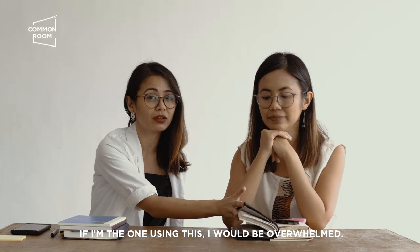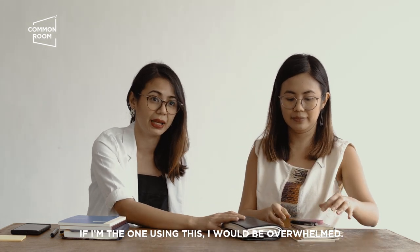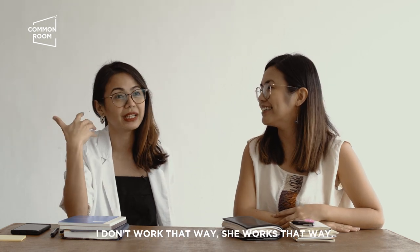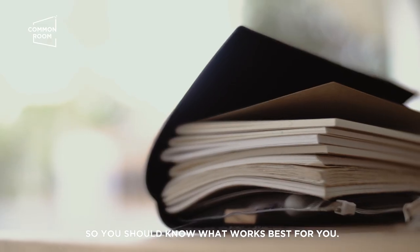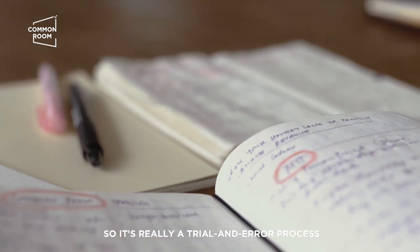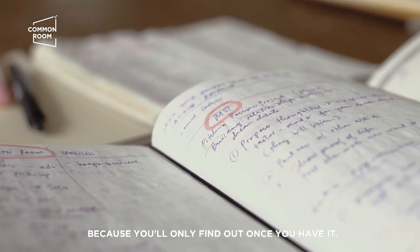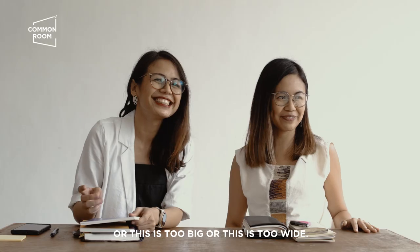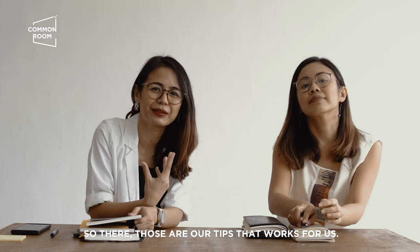Yes. Like, ako kung ako to, ma-overwhelm ako sa dami. Hindi ko siya mag-short circuit yung brain ko. So, I don't work that way. She works that way. Yes. So, dapat alam mo what works best for you. So, trial and error siya kasi you'll only find out once you have it na this is too small, this is too big, this is too wide. So, yun yung mga tips namin that what works for us.